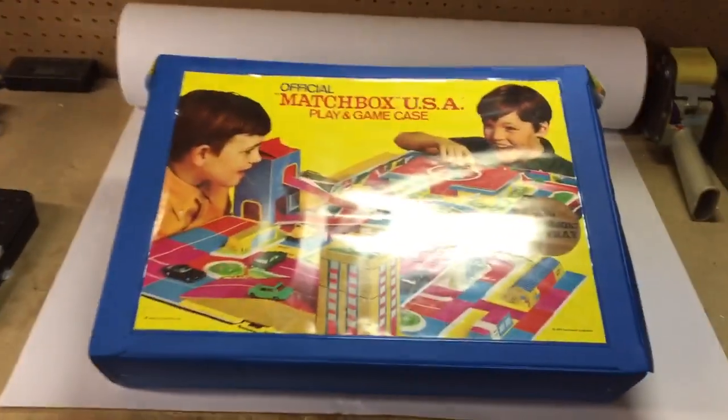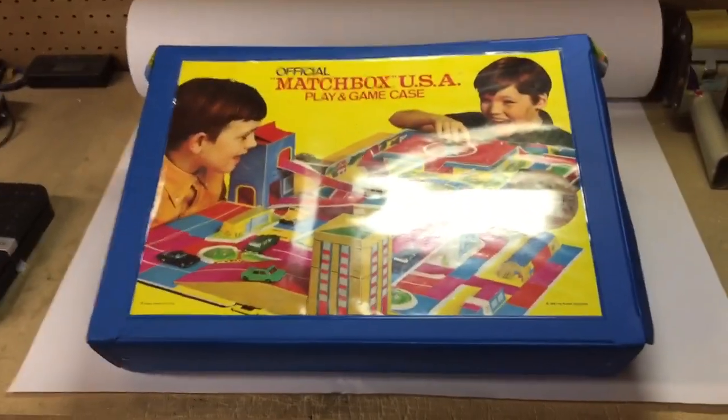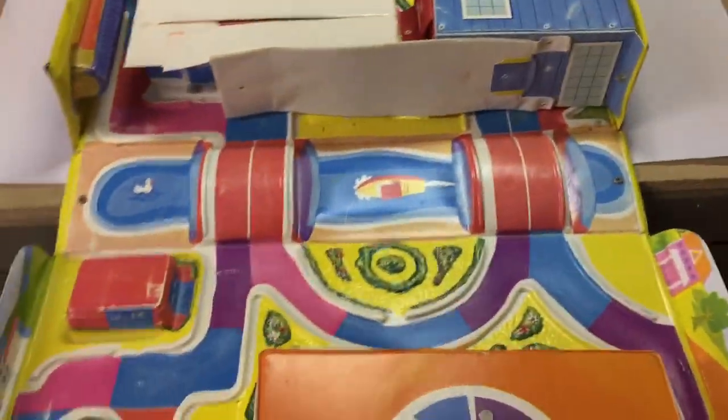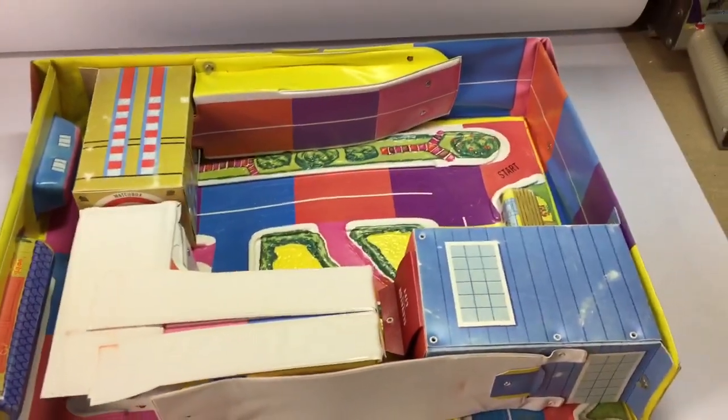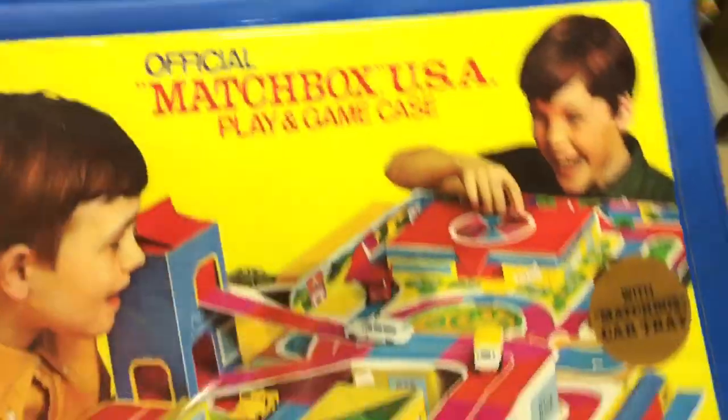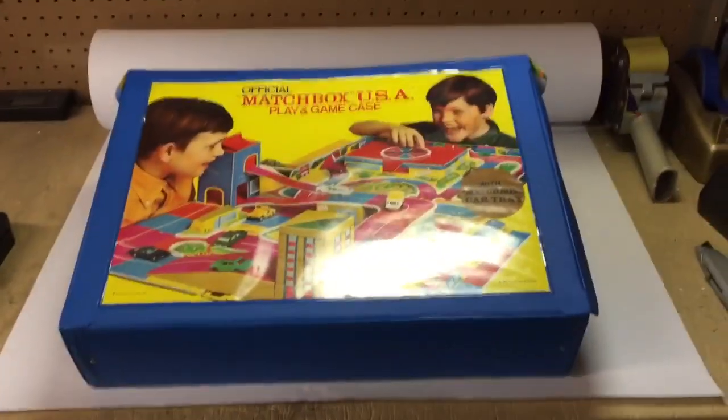This is a Matchbox case. Actually, there's a little town inside that you can set up, unfold. Pretty good shape. Obvious signs of wear being from the 70s. And a buyer from Germany purchased this for $40.